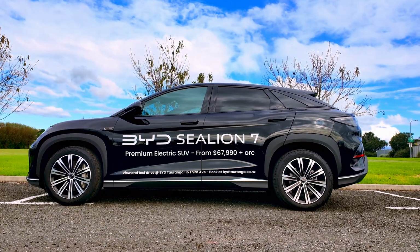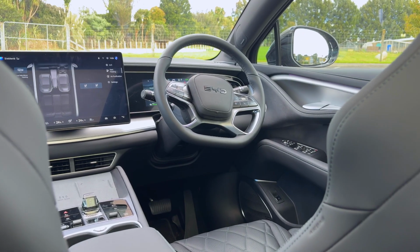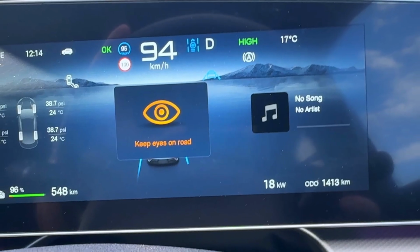I just picked up the BYD Sealion 7 from BYD in Tauranga, and in this review I'll be checking out its looks, internal styling, technology, safety features, and does it deliver value for money? So let's check it out.